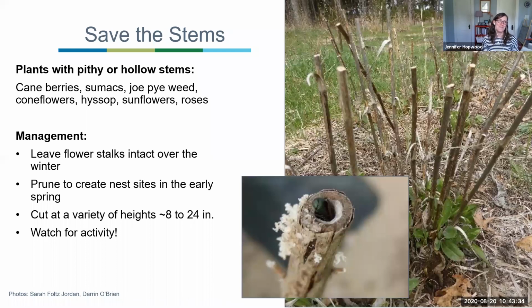If you leave the flower heads intact, you'll have birds that come visit. It's really wonderful in the fall and winter to watch the birds come and eat seed. In the springtime, you can prune those back. You can cut them back short to 6 inches, or you can leave them to 1 foot or higher.